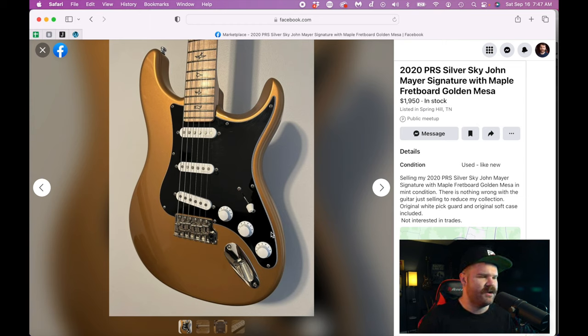This is a good example of a guitar that's been on Marketplace for way too long, and you could easily talk him down into the 1500 or 1600 range, which really, the PRS Silver Skies, you can find them for 1500, 1600 regularly. And so it might be worth your time trying to talk him down, start with a really low amount, and then creep your way up to get this guitar. If you wanted a PRS Silver Sky in Golden Mesa. If you don't want that, then don't get it. But there's something to think about when you see guitars on Marketplace for a bit too long.